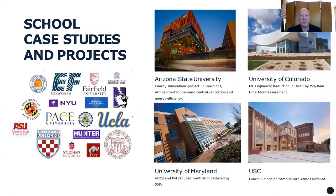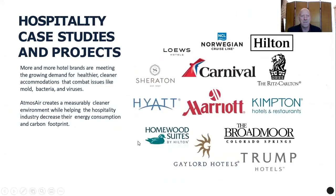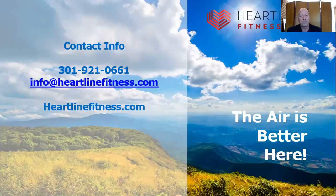We also have schools, universities. They've even done the Staples Center, as well as many of the Soul Cycle locations, which would be more typical to what we would see as a fitness room. They're in hotels. Hilton Hotel has done some work with them to clear the air in space right in the hotel rooms where they've put in small fitness centers, individualized for the guests.